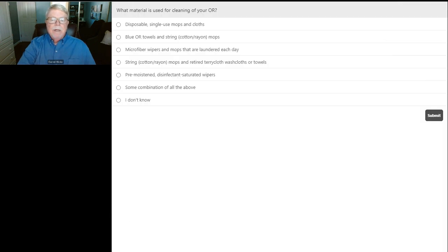So here's your next poll. What material is used for cleaning of your OR? Disposable single-use mops and cloths, blue OR towels and string or cotton rayon mops, microfiber wipers and mops, string cotton rayon mops and retired terry cloth washcloths or towels, pre-moistened disinfectant saturated wipers, some combination of all the above, or I don't know.